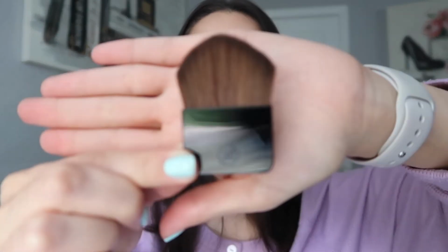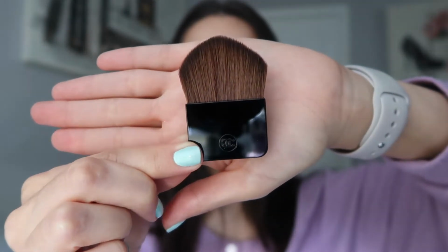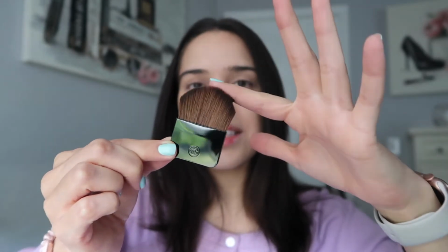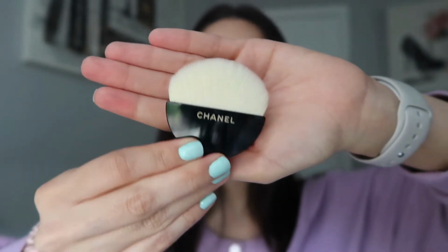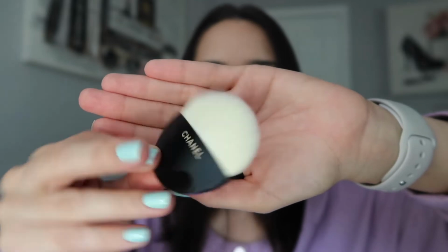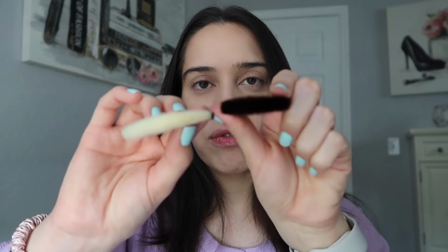So let me first show you the blush. And here is the little brush here. And again, this brush is super soft. And this one's actually a little bit thicker than the Half Moon ones. Let me show you a little comparison. So usually you get something like this, right? This is from my Healthy Les Beiges bronzer. You usually get something like this. But this brush is actually denser.